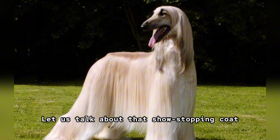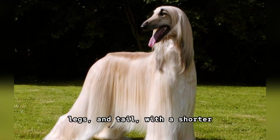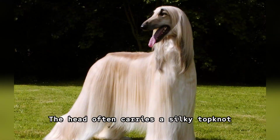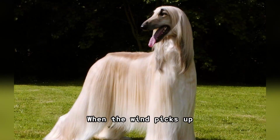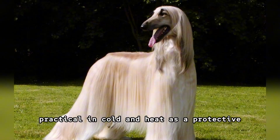Let us talk about that show-stopping coat. It is long, fine, and silky over the sides, legs, and tail, with a shorter, close-fitting saddle over much of the back in many dogs. The head often carries a silky topknot, and the face itself is smooth, accentuating a noble, long muzzle. When the wind picks up, the coat ripples like water, stunning on camera, practical in cold and heat as a protective layer.